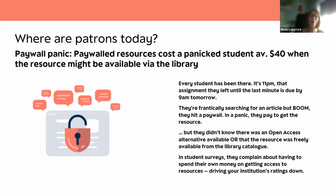And so what we try to do at Lean Library, as you'll see, is solve that problem and get the students through to the resources that you have in the library or that are available as open access.